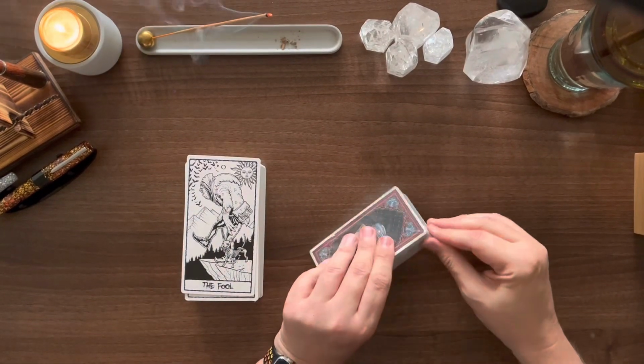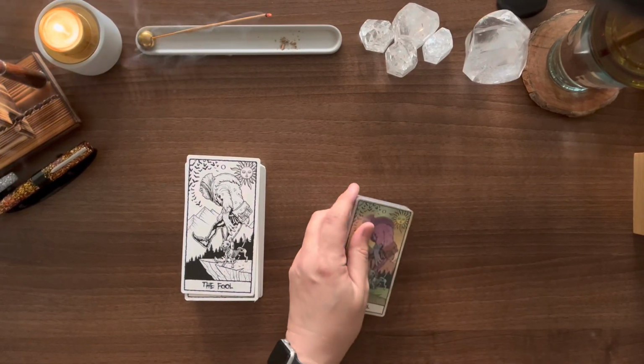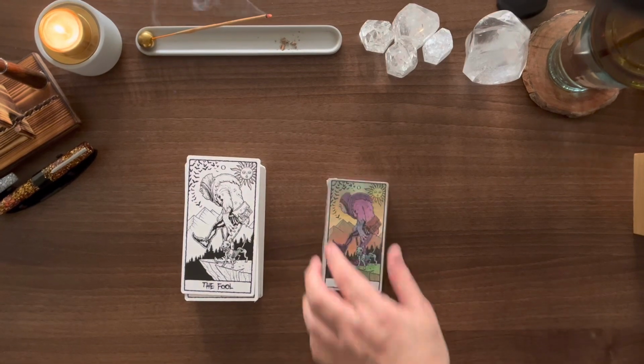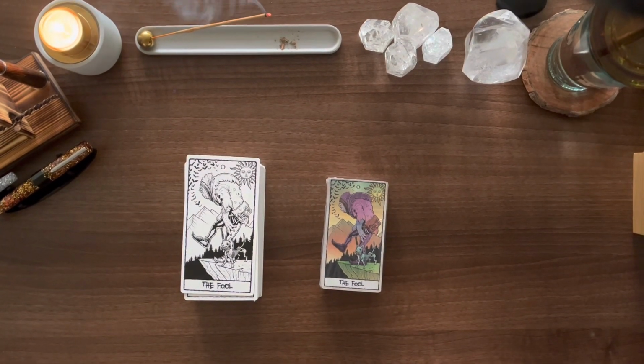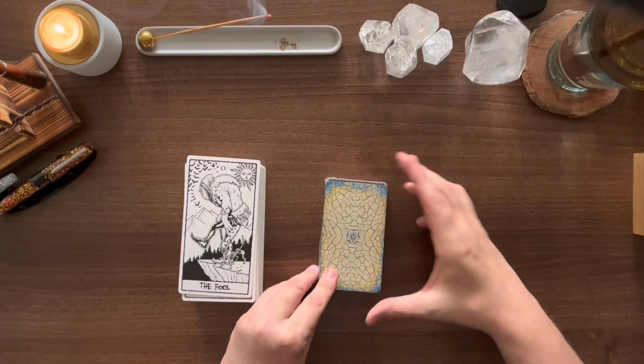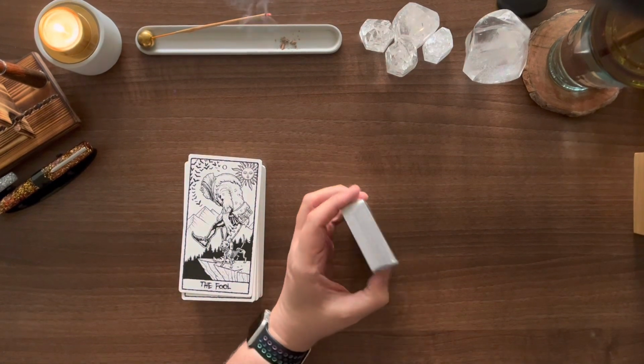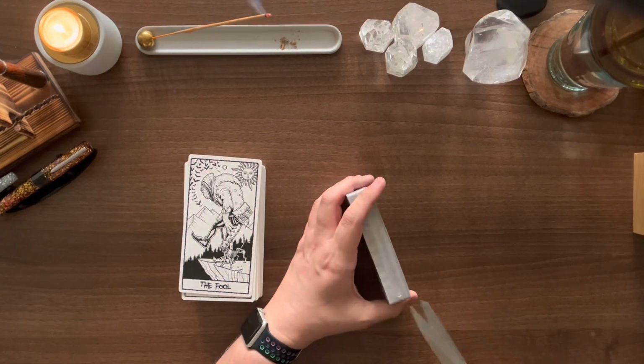There's quite a difference, but this feels quite small. I'm not even sure if this is a standard tarot size. It probably is. Yeah, actually it's a little bit taller. It just feels really small because it's next to that one. That'll be the reason why.